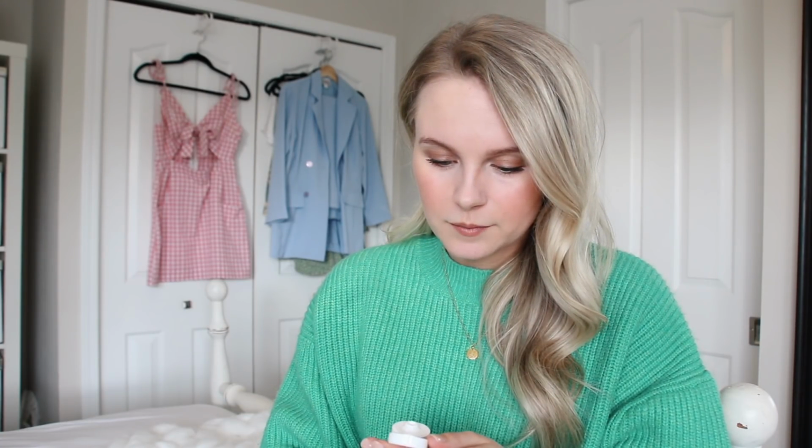I'm hoping it works. It's a gel cleanser. It wasn't actually that expensive considering it's a Sephora item. It doesn't really foam up much, she said. It's a gel cleanser, so it kind of just sits on the skin and melts away. It doesn't give you that nice lather, which I don't really mind. I'm excited to give it a go.